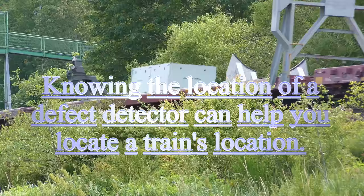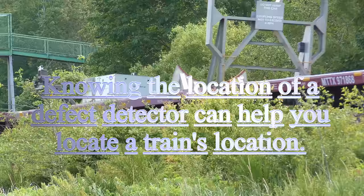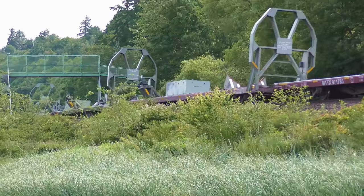Defect detectors are placed along the tracks to analyze the train as it passes over or through it. After the train passes, an automated broadcast is made informing the crew of any defects it may have detected.